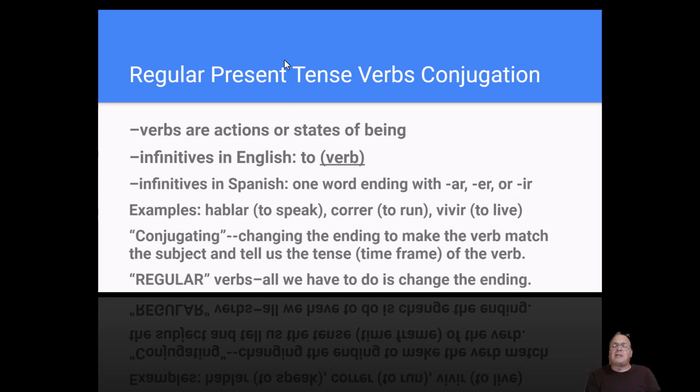We are always going to do it in Spanish with just one word, whereas in English we'll say two and then the verb. Well, in Spanish I'm just going to have my verb, but it's always going to end with either AR, ER, or IR. Now, those are endings. When I take them off, that leaves the stem. So hablar, if I take that AR off, I'm left with the stem, HABL.